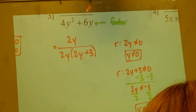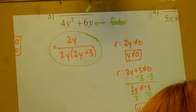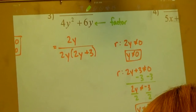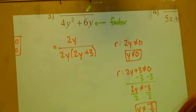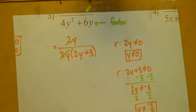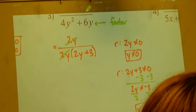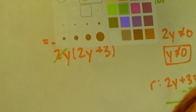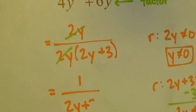Now we can simplify. What can I simplify over here? Remember, they have to look exactly the same. If they're in parentheses, the entire thing in parentheses has to be the same. So what can I simplify? I can simplify the 2y on the top and the 2y on the outside. I can't simplify that 2y on the inside, because I would have to have the entire parentheses of 2y plus 3. So my answer is going to be 1 over 2y plus 3.